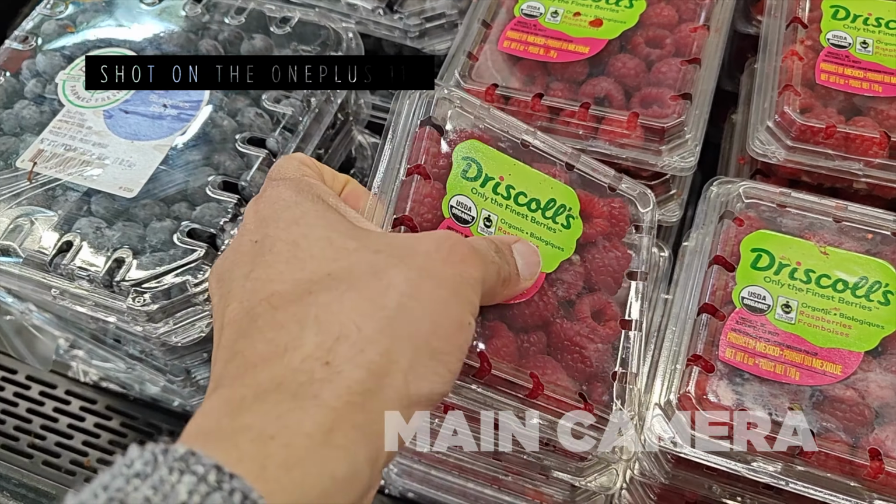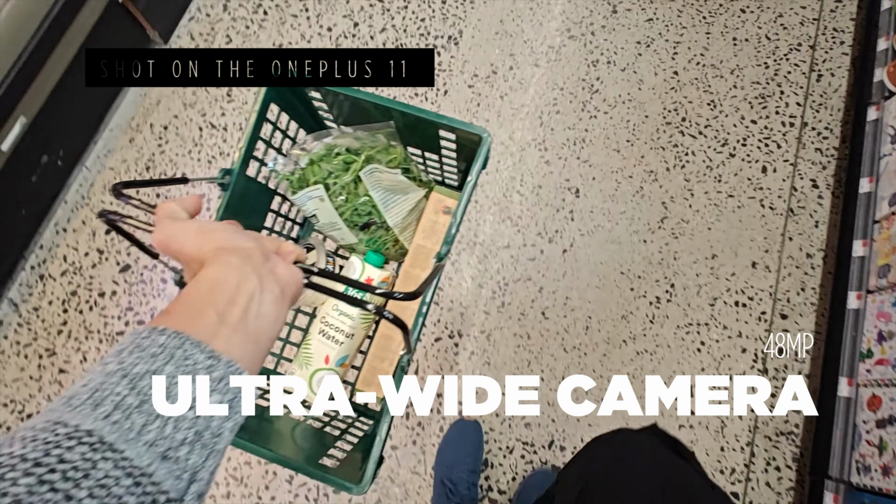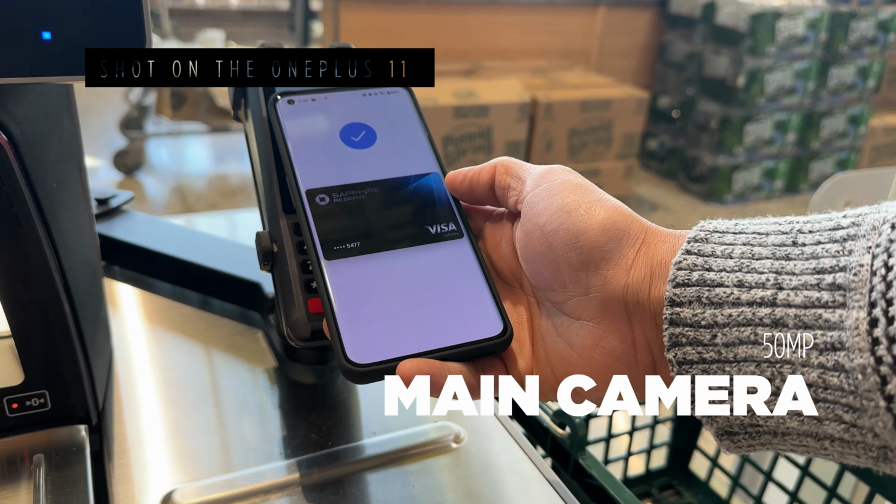Next up, to the grocery store. I'm trying really hard to make it a habit to cook at home and not eat out. One of my 2023 resolutions.